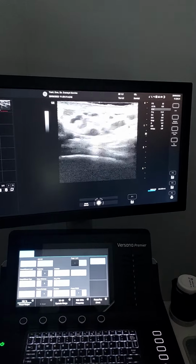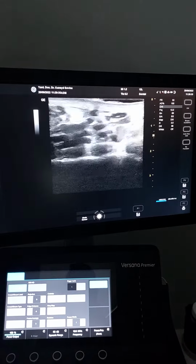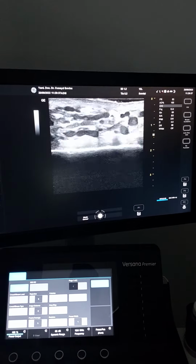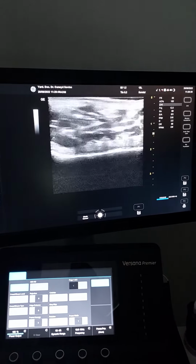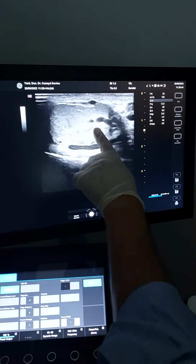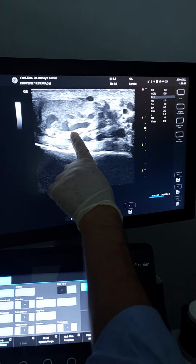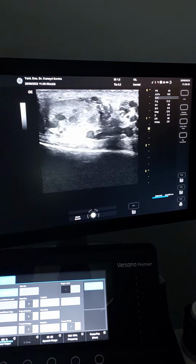Okay. Now this is an extreme varicocele case. This is grade 3 varicocele. I can see from outside there are many veins. So when I look at the testicle, see, this is an extreme intratesticular varicocele. So these are really decreasing the sperm count.